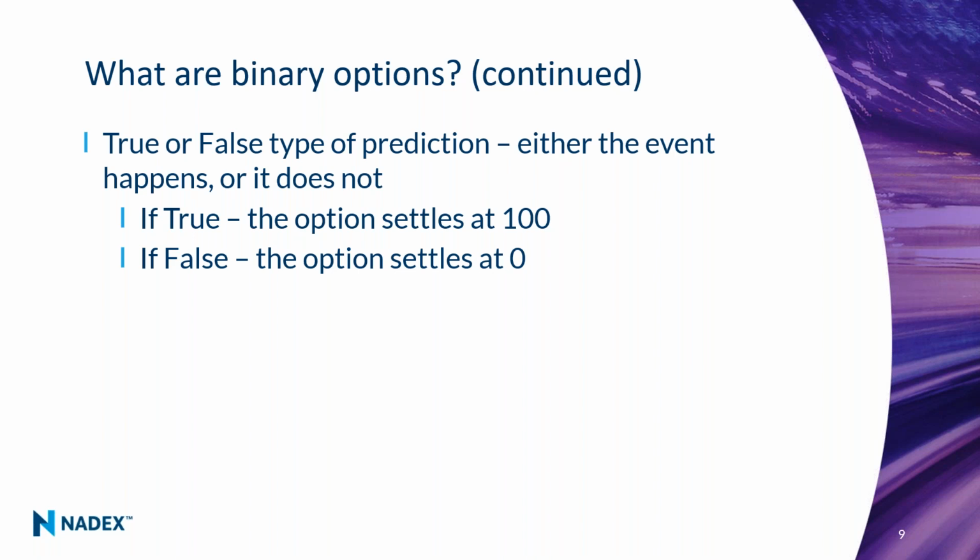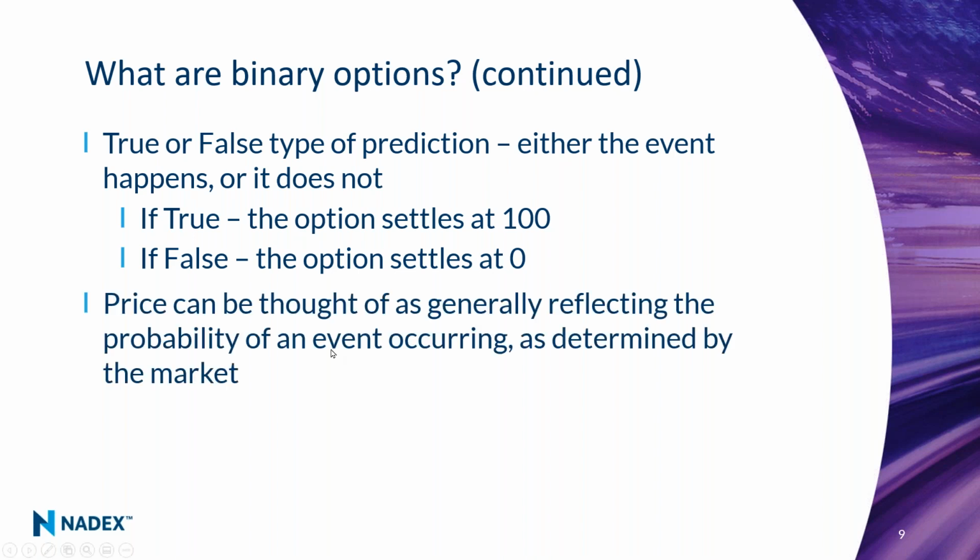All right, so you're trading a number between 0 and 100, and in the end, it either goes to 100 or it goes to 0. That is why it's a binary option. It's either or. It's true or false. It's yes or no. And it's essentially all or nothing. It goes to 100 or it goes to 0. Now, what does that number represent? And that number represents two things. Okay. First, and let's talk about what you're actually trading, is that price. The price that you see for a binary option can be thought of as generally reflecting the probability of the event being true as determined by the marketplace.